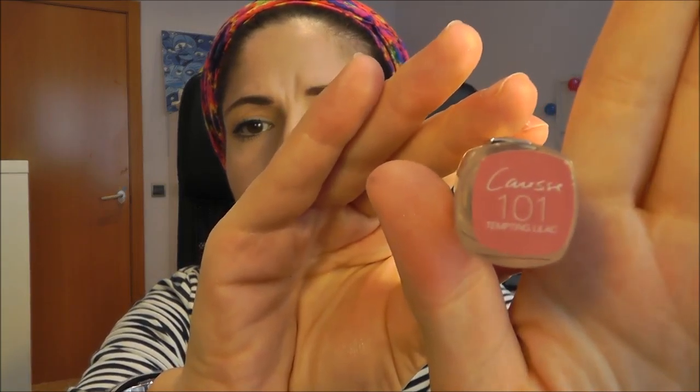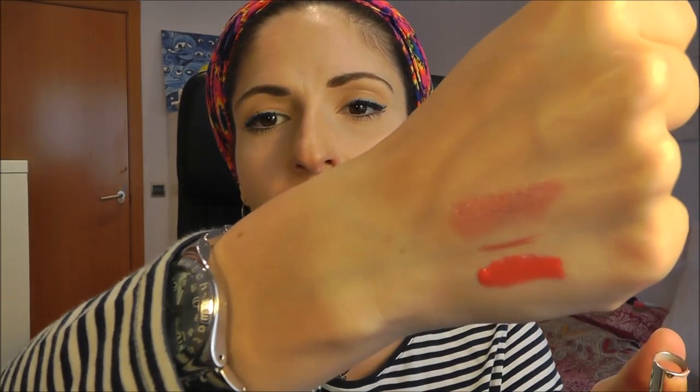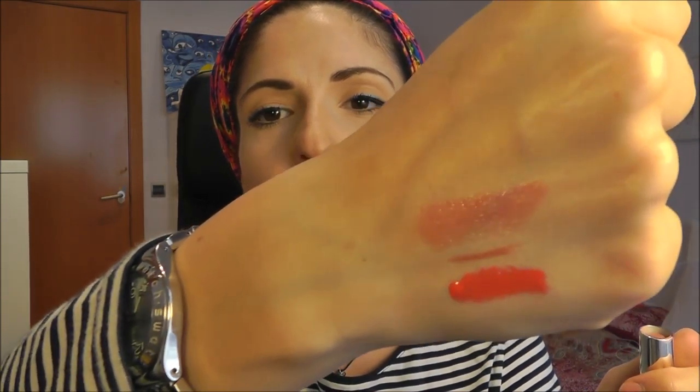And this, I line my lips, draw them in just a little bit, you know, puckering up the corners, and then I go all over the place with this L'Oreal Caresse 101 in Tempting Lilac, and it is this beautiful color, lilac, as they say in here. Even though I wouldn't say this is lilac, I would say this is a mauve or a dusty rose. But potato, potato, it's this color that you see in here, and it's the one that I am wearing.